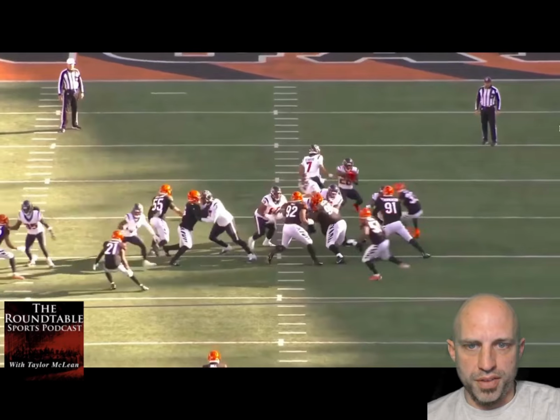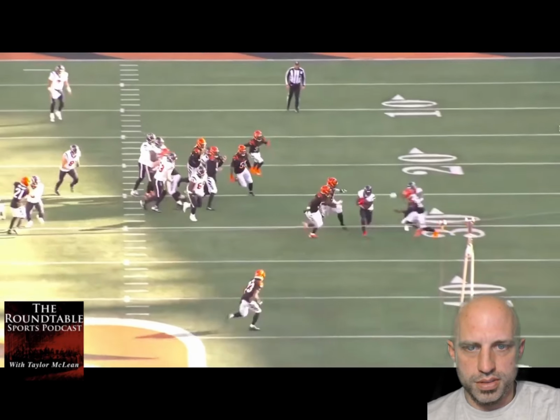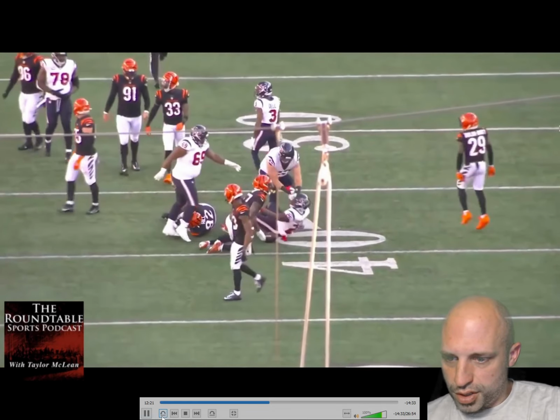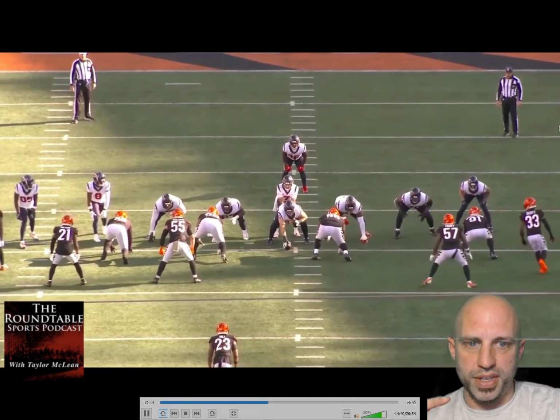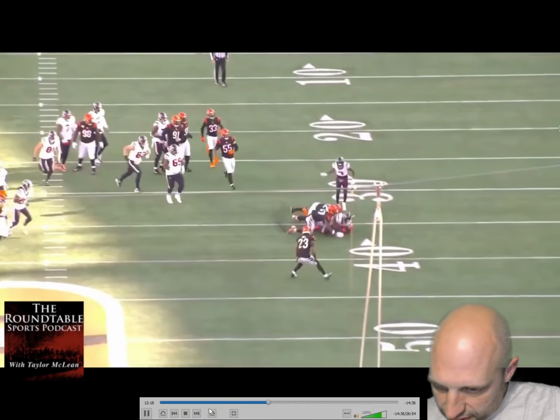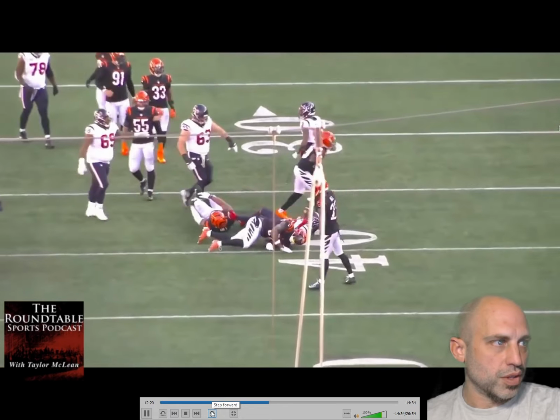Watch 33 coming off the edge. Oh, he missed. Watch how he goes. 33 is so committed to his man that he runs away from the runner. That's commitment. Say nothing else, whether it's right or wrong.